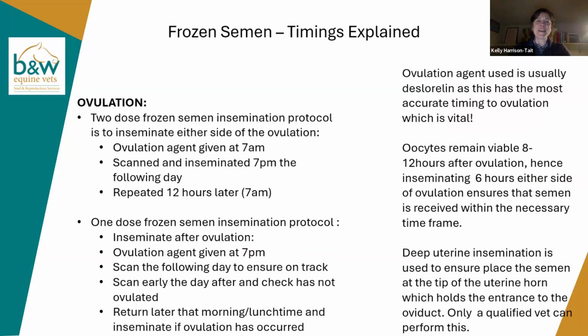Quite a wordy slide, sorry about that, but ovulation timings explained for frozen semen. So the 2 dose frozen semen insemination protocol is to inseminate either side of the ovulation. Because the longevity of the semen is only approximately 6 hours post-thaw on average, we want to make sure that the mare ovulates within that time frame so that the sperm are alive as the mare is ovulating. So we give the ovulation agent for a 2 dose protocol at 7 a.m.